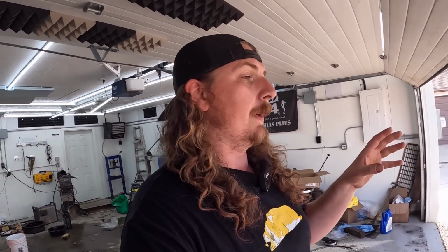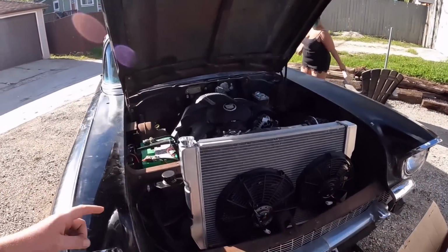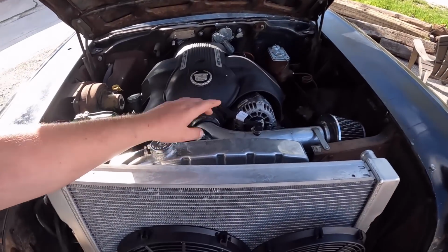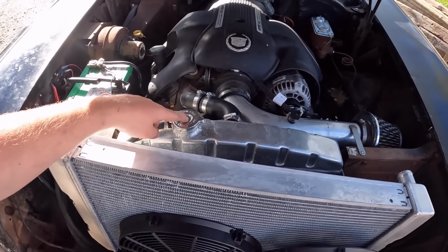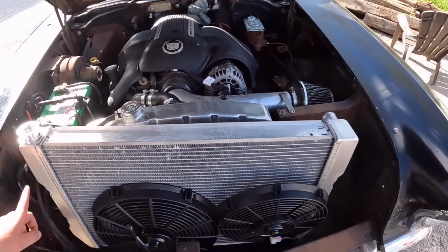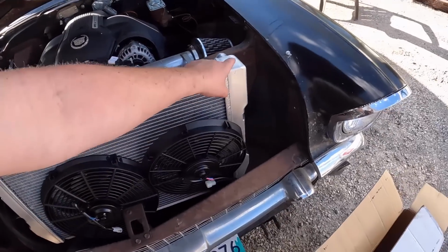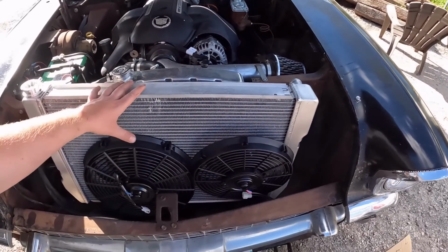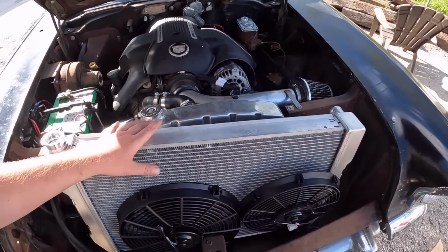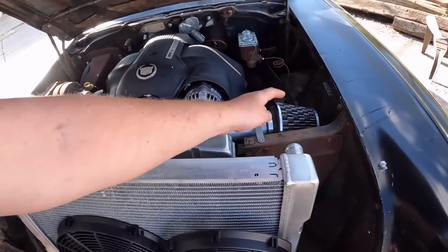Now it's a 25% bigger core than the 55, or Tri-5, rad. The Tri-5 rad is also up and down flow. This is cross flow, and cross flow cools better. It's obviously got bigger tanks and holds way more coolant. We should be good. The only issue is going to be getting over here to that.